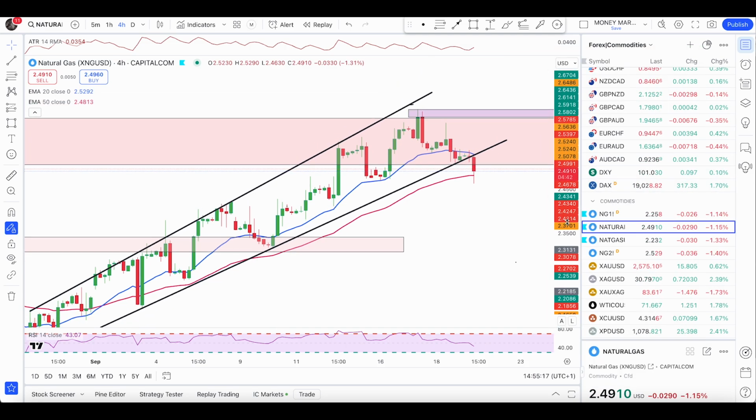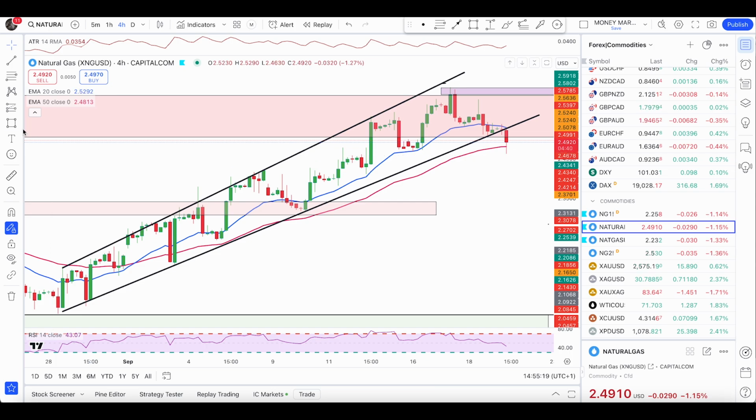So what do we have right here? We had a big and deep pullback. Now if you are my student, or if you are following me on YouTube regularly, we had a bearish engulfing entry and that nicely hit the targets as well. Now we are at 50 EMA. We are also broken below this channel. Now that could be a fake out below this channel, as I look at 50 EMA for the possible entries.